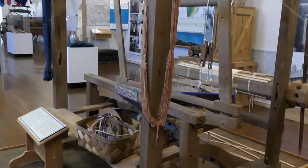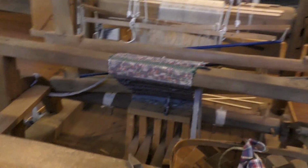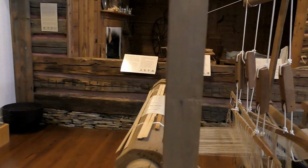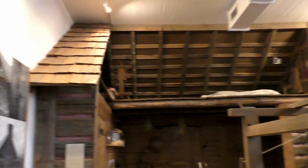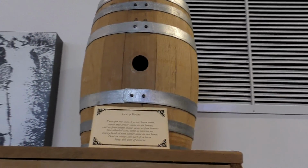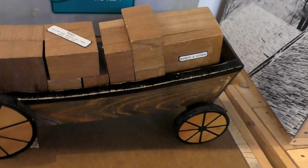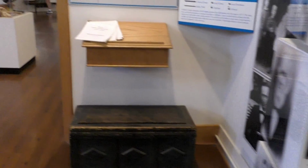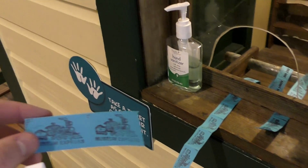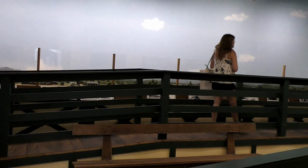Old town life. Old time life. Look at these looms. I've been sleeping up there. I don't know what they say about barrels, but I don't know. I just don't know what they say about barrels. Used to cork them. It says I can take a souvenir. It says I can take a ticket. I got 2 tickets to paradise.